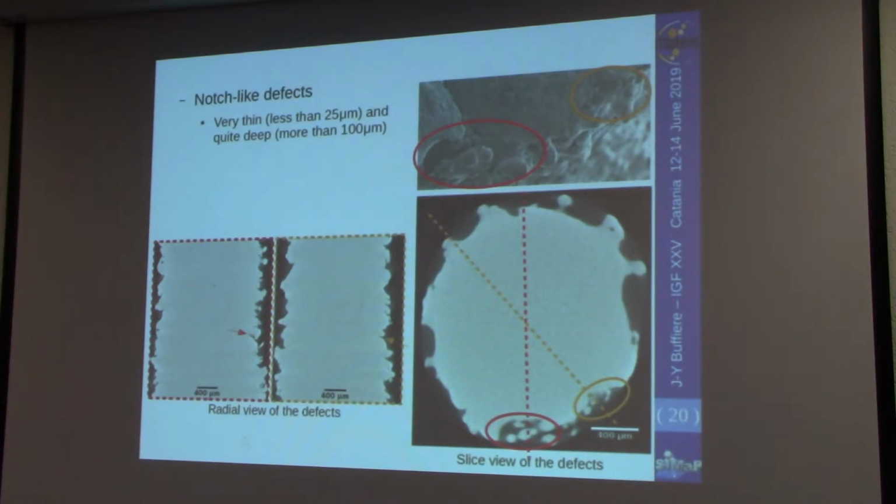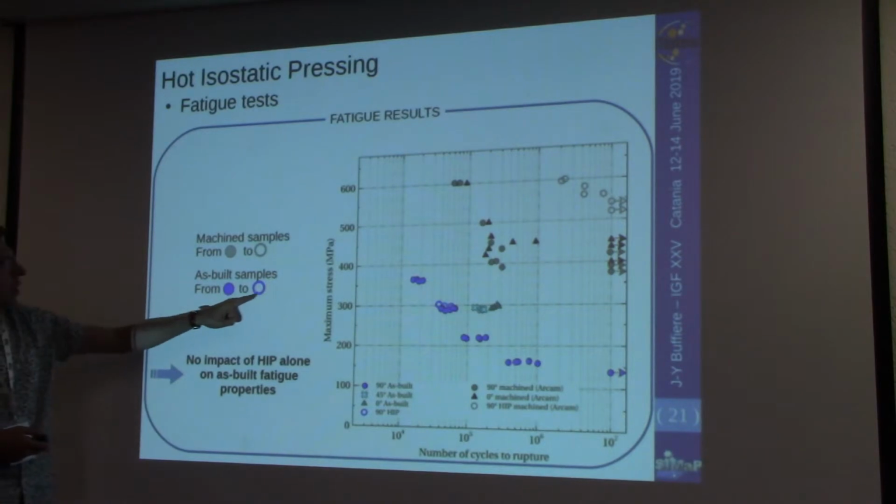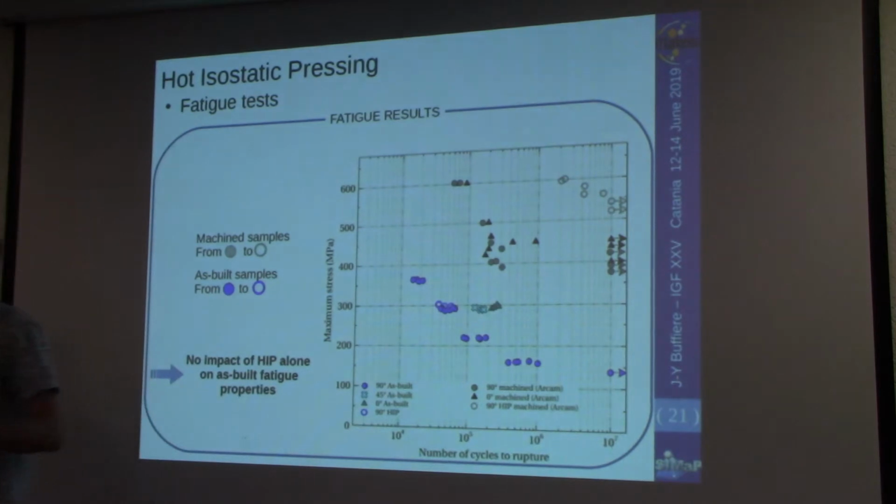So in aerospace industry, people like a lot hot isostatic pressing, so we did it. But of course, as you can guess, it has no effect. No effect means that you go from those points to those ones, so they just fall on top of each other here, and that's for sure, because heat has no effect on the surface. So you cannot close the notch using heat, so it's useless. Well, in some sense it's good news, because it's quite a costly and long process to do it.